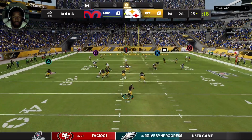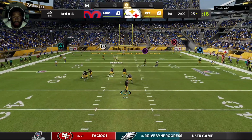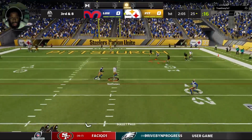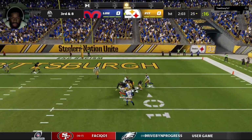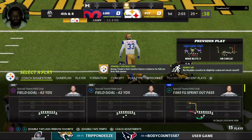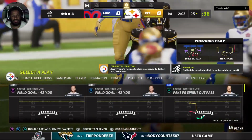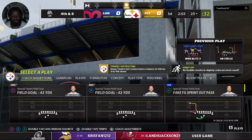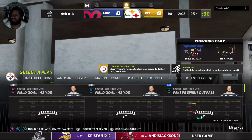From the gun, here's Goff. And that will be incomplete. Not only did he have a chance to scan the field there, it felt like he had a chance to scan it twice. The protection was that good. Unfortunately for him, the coverage downfield, equally good.